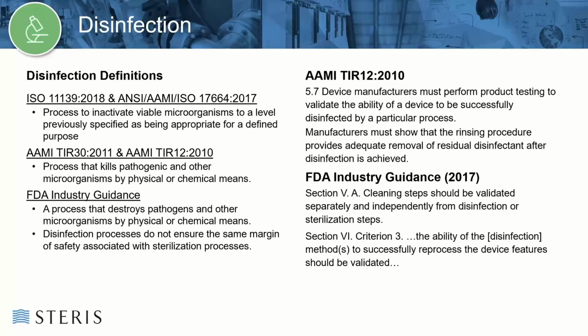They go on to say that disinfection processes do not ensure the same margin of safety associated with the sterilization process. AAMI TIR 12 tells us that manufacturers must perform product testing to validate the ability of a device to be successfully disinfected. They also show that the rinsing procedure must be adequate to remove residual disinfectant after disinfection is achieved. FDA guidance tells us that cleaning should be validated separately from disinfection or sterilization, and it says that the ability of the disinfection method to successfully reprocess the device features should be validated.